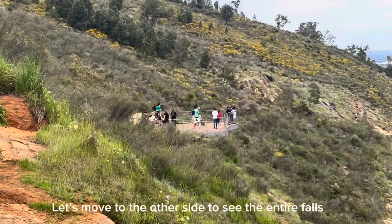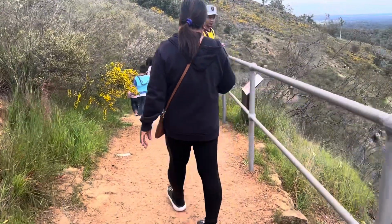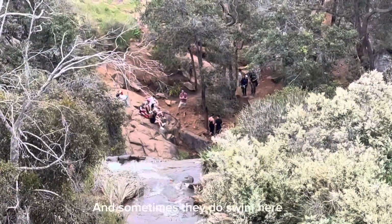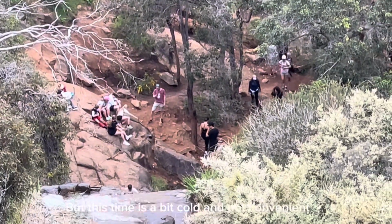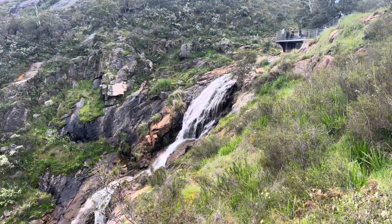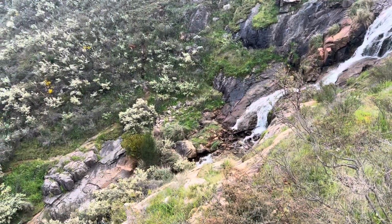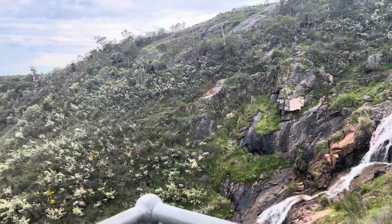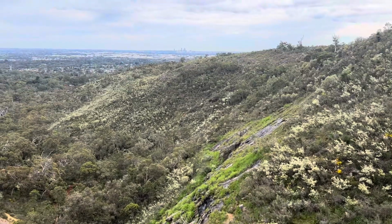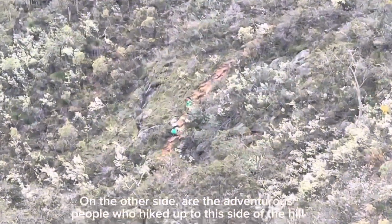Lipat naman tayo sa kabilang side para makita natin ng buo ang falls. Pwedeng-pwede ka rin mag-hike hanggang sa pinakababa gaya ng mga taong ito, and sometimes dito sila naliligo. Kaya lang ngayon ay medyo malamig, so it's not advisable. And welcome to the other side where you can see the entire falls. On the other side of the mountain, meron pa rin mga super adventurous na talaga namang nag-hike hanggang dito.